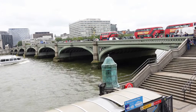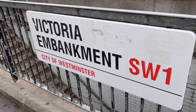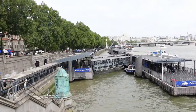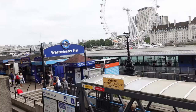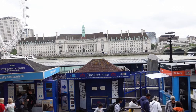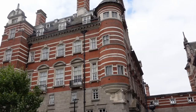This is Westminster Bridge. I shall be following the Thames path along the north bank of the Thames to London Bridge. Across on the south bank is the former headquarters of the Greater London Council, and next to it, the London Eye. It gets a bit complicated here.